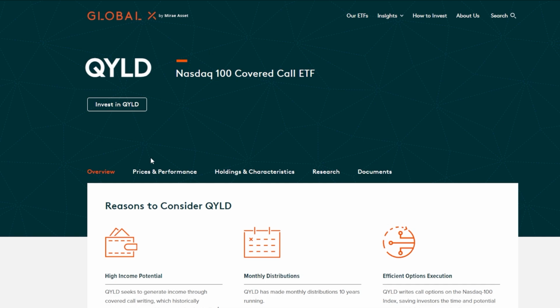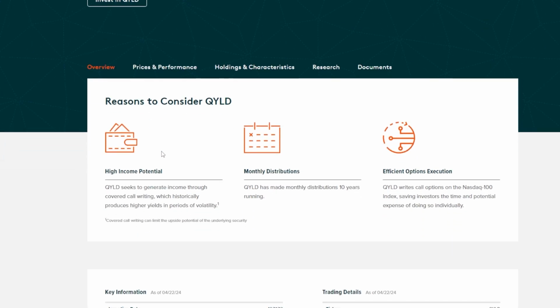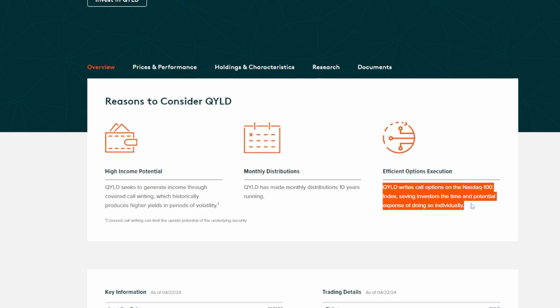Now, real quick, for those investors that aren't super aware of what QYLD is or how this ETF even works, it's a typical covered call ETF. And it says right here on the website, reasons to consider it: high income potential, monthly distributions, and efficient options execution. It says QYLD seeks to generate high income through covered call writing, which historically produces higher yields in times of volatility. QYLD has made payments to investors in the form of distributions for 10 years running straight. And QYLD writes call options on the NASDAQ 100 index, saving investors time and potential expense of doing so themselves.